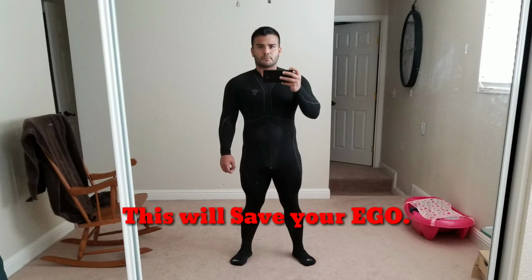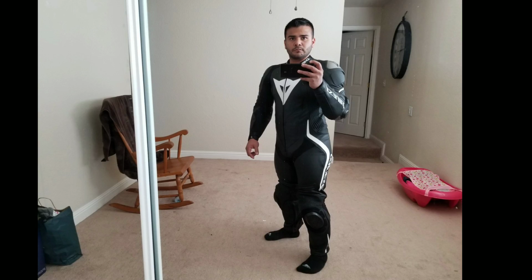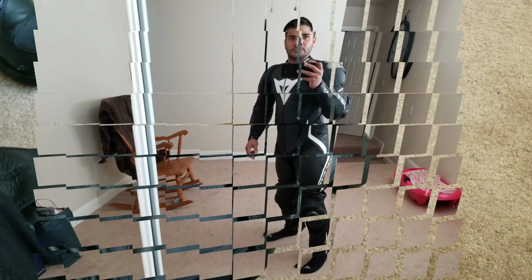Even though this undersuit is not mandatory for you to ride, it is going to save your ego when you're trying to squeeze yourself out of that suit. I am 5'4", and for my suit, I decided to go with the Laguna Seca from Dainese.